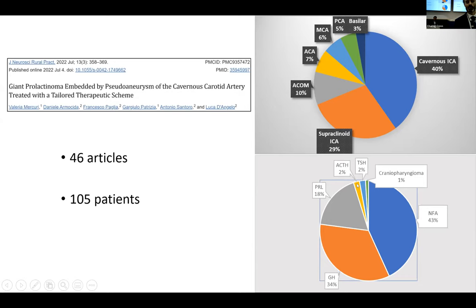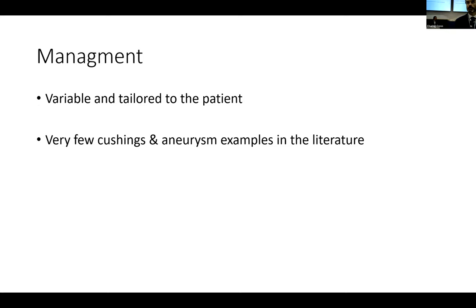ACTH, Cushing's disease, actually a very, very tiny proportion of the cases published in the literature, 2%. I think it was like 3 cases or something. So not many published out there. And as for management, it's likely very variable and tailored to the patient. I mean, kind of what you expect with a hodgepodge of reported cases in a small review, and very few Cushing's cases to really guide us on how we should treat our difficult patients with Cushing's and an aneurysm.